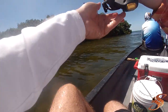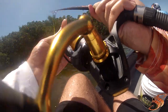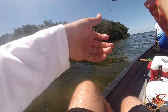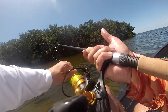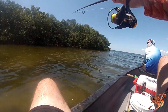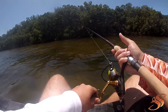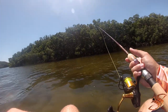We're gonna try that again, see if we can't find Mama. He was smaller. That's about where I got that last one, guys. I don't know if you could see that very well. You get a hit? I'm trying to turn this way, guys, so you can get a better view of what's transpiring here.